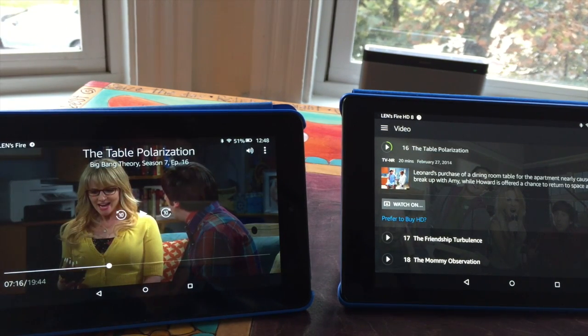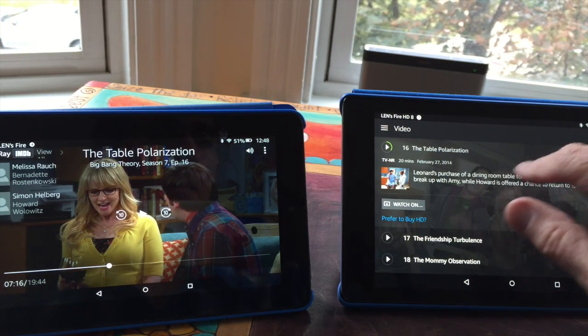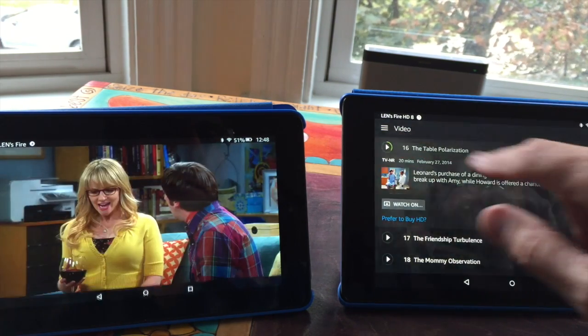That is the Fire, which has the single speaker, and now we'll play the HD8.